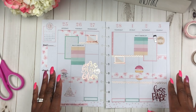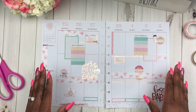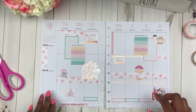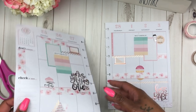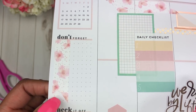And this week, because this color went with the washi that I was using, I didn't cover this up, which was a blessing because I hate, and I use that word very rarely, but I hate when I want to use a different color and I have to cover this whole side up, but that's neither here nor there. It worked perfectly.